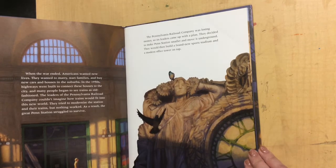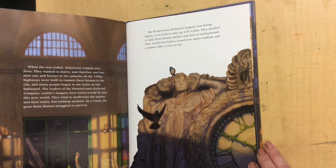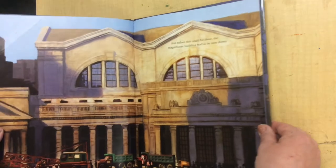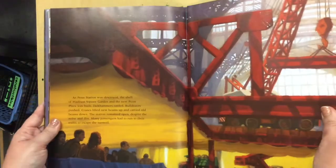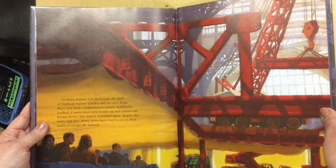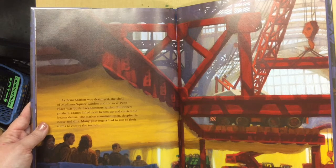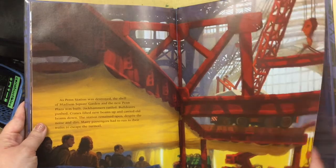The Pennsylvania Railroad Company was losing money, so its leaders came up with a plan. They decided to make Penn Station smaller and move it underground. They would build a brand new sports stadium and modern office tower on top. But before this could be done, the magnificent building had to be torn down. As Penn Station was destroyed, the shell of Madison Square Garden and the new Penn Plaza was built. Jackhammers rattled, bulldozers pushed, cranes lifted new beams up and carried old beams down. The station remained open despite the noise and dirt. Many passengers had to run to their trains to escape the turmoil.